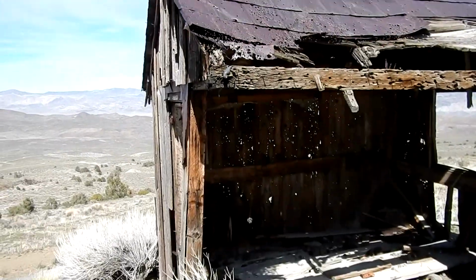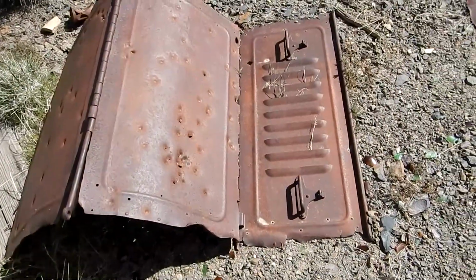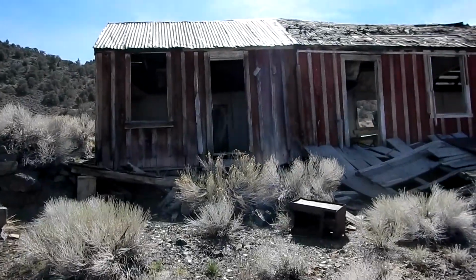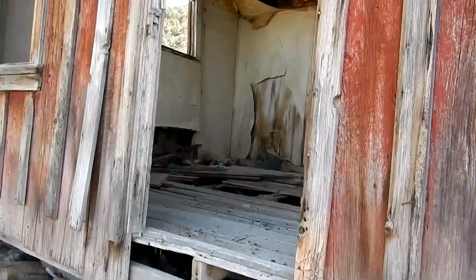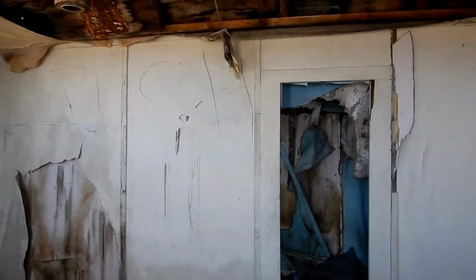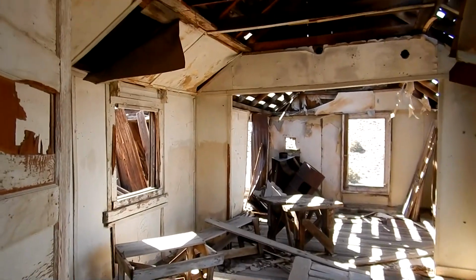Here we are at Camp Douglas. There's part of an old vehicle hood. Place has seen better days, that's for sure. Even had sheetrock. A wood stove over in the corner there.